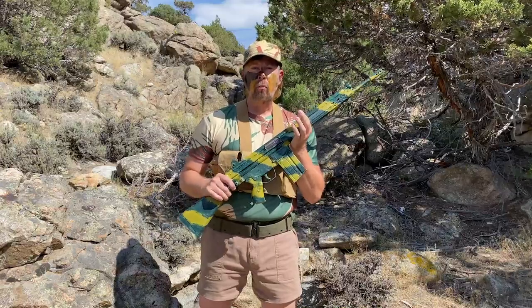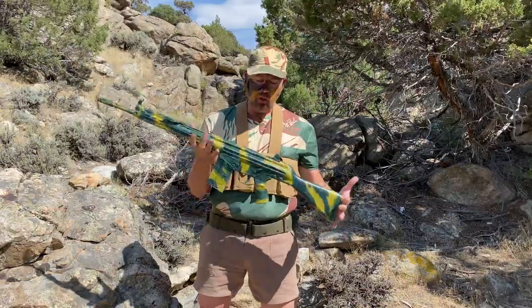All right, folks, continuing on. We spent some time talking about the R1, the FAL, and this gun in my hands is probably the second most popular battle rifle chambered in 7.62 NATO during the African Bush Wars, and this is the HK G3.